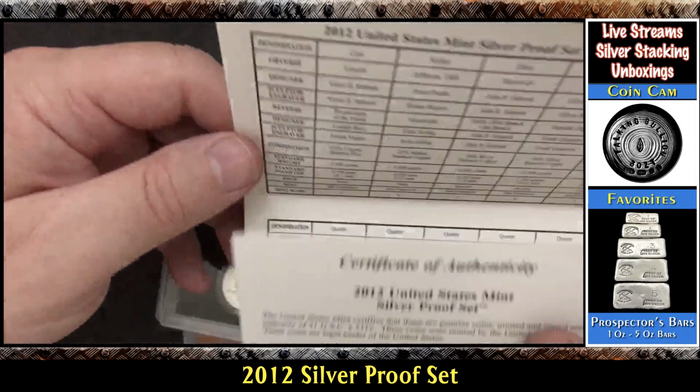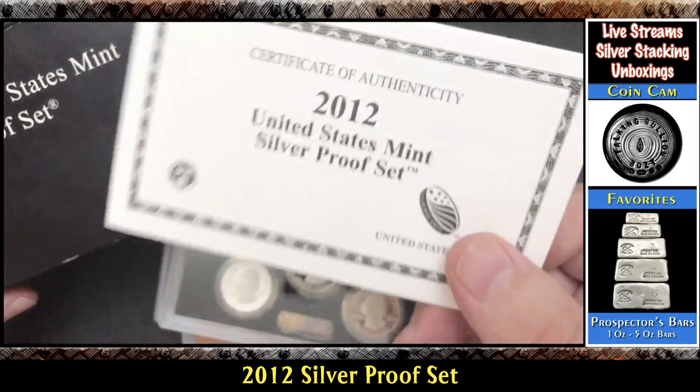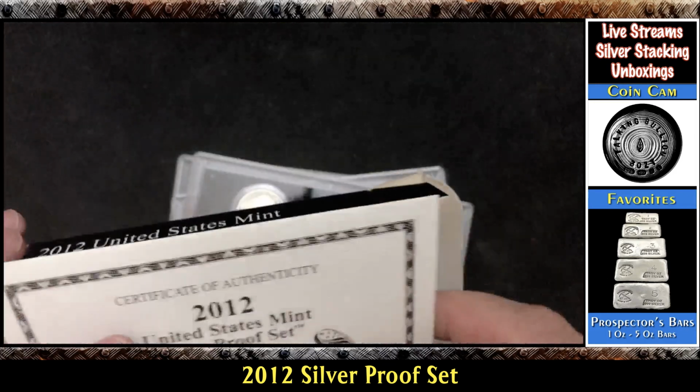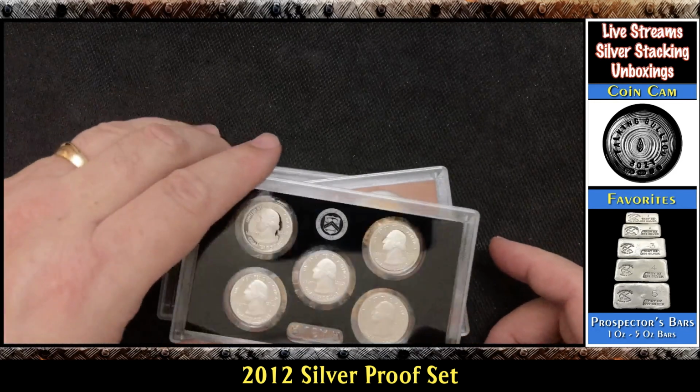And so, yeah, this is your C of A. You always want to get this. Anytime you get a set, make sure you get one of these and make sure it's in good shape, because it adds value. So here's the quarters.